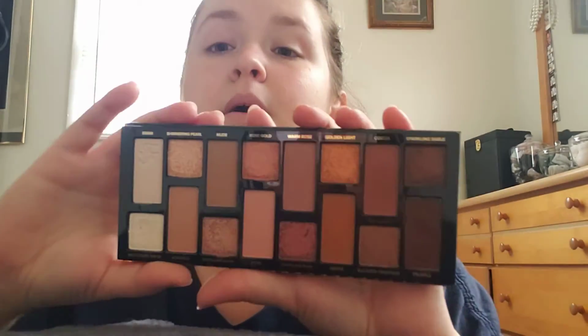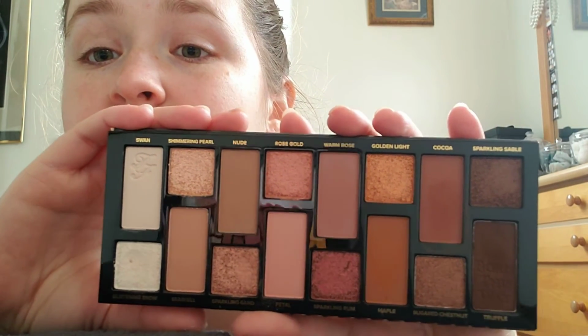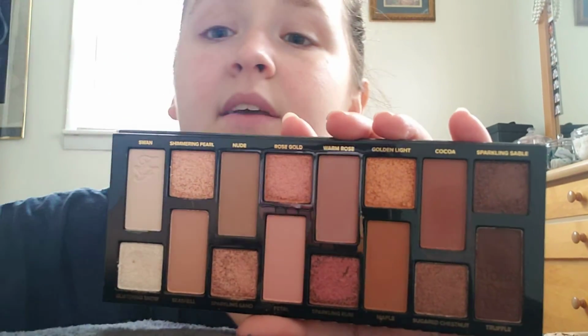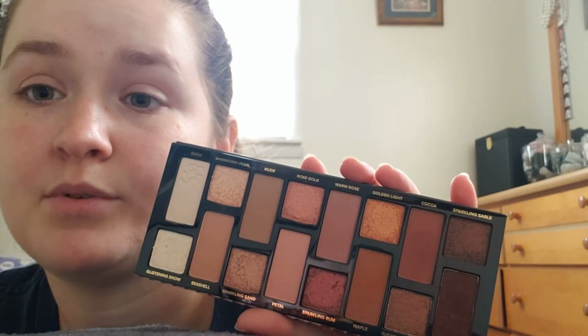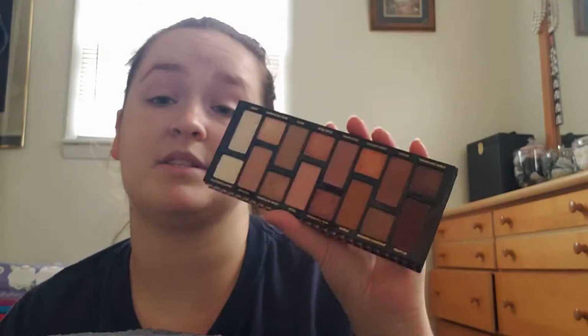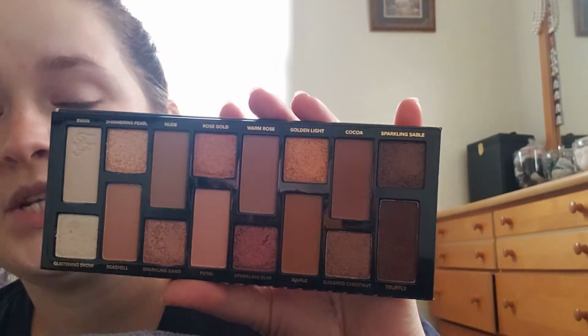This one, I didn't actually have it saved at first, and then I kept seeing a lot of stuff about it, and then I saved it. I've had it saved for a long time, and I never did take it down because I just thought it was so pretty. But the only reason I didn't get it was because I have so many neutral palettes. Now I have almost all the Naked palettes, and I will be getting the rest of them. And I've got my Laura Lee palettes. I've got a lot of neutrals. I didn't need this, but it's just so pretty.